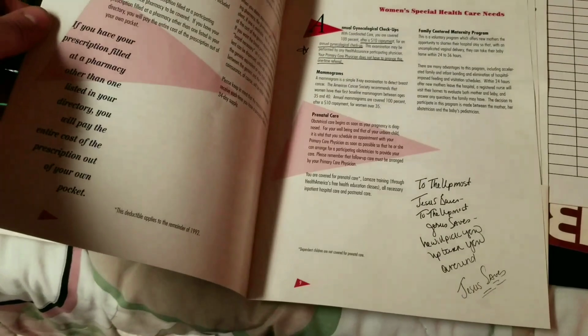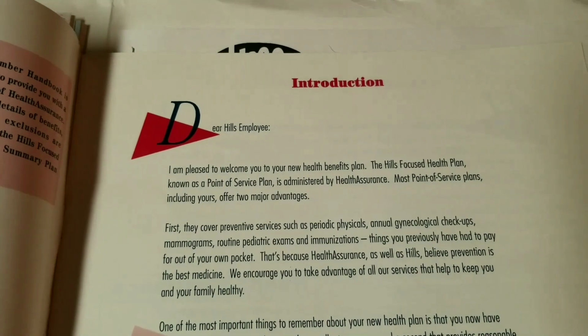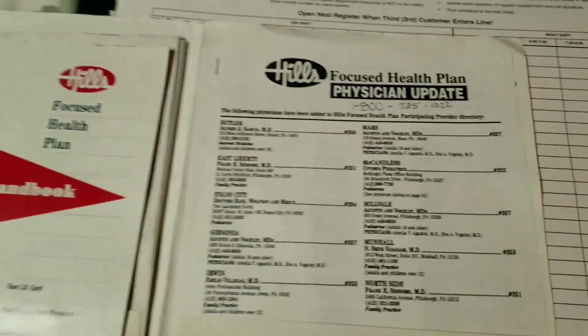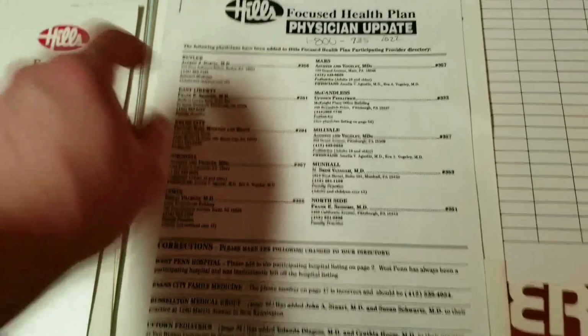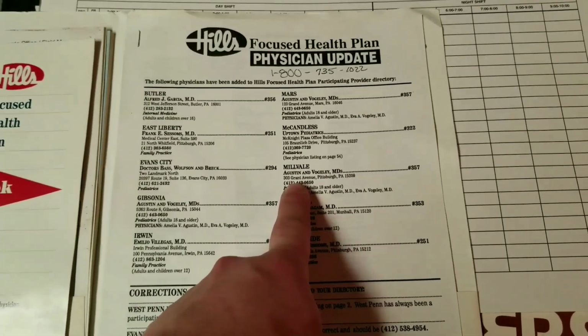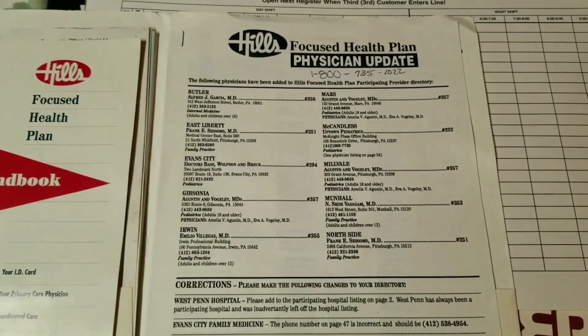Nothing bad. A couple people wrote stuff in here, but not too bad. Dear Hills employee. Just awesome. People wrote stuff, but couldn't resist. Look at that. Hills Focus Health Plan Physician Update. Look at that. Millville, that's where I live. What are the odds? That's cool.